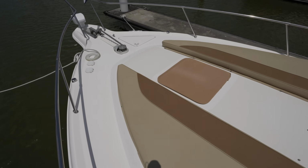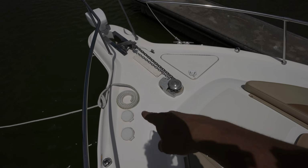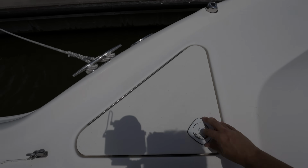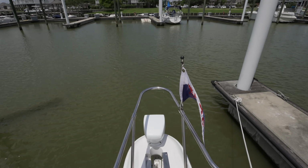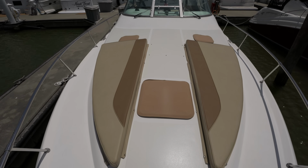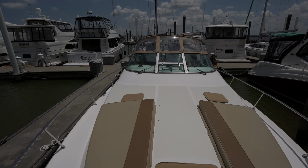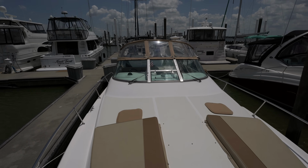Moving forward, you do have foot switches for your electric windlass here, and then obviously this is access into your anchor locker. And then your controllable spotlight there. Turning around so you can see how much bow space there is on this boat. For a 33-foot boat, I mean, you can't ask for more. This is a great place to hang out, have drinks, and enjoy the evening, day. You get it. Let's go take a look at the cabin.